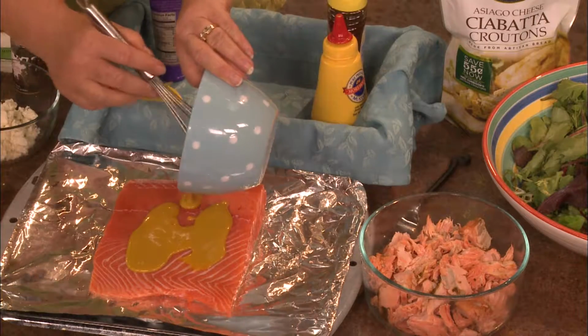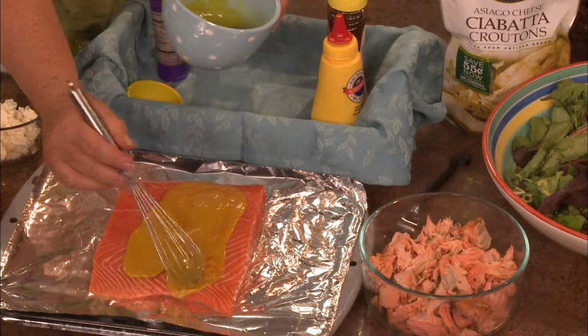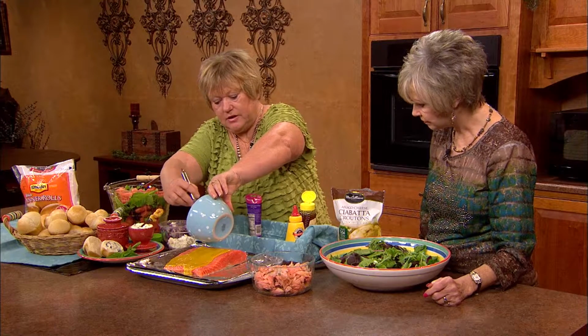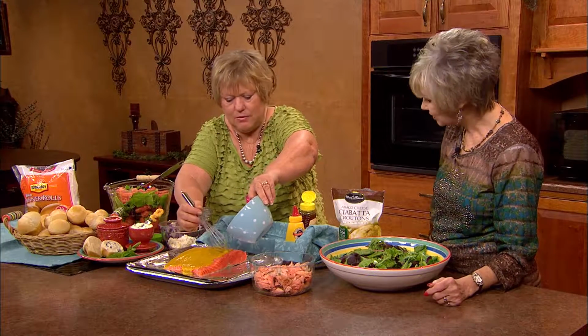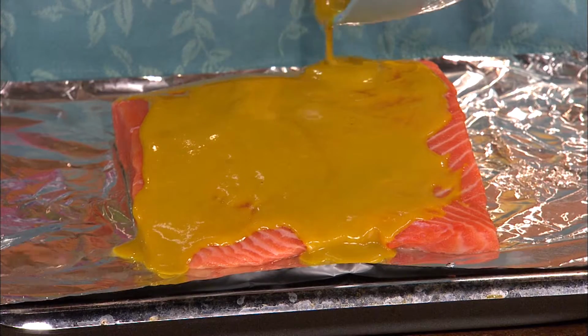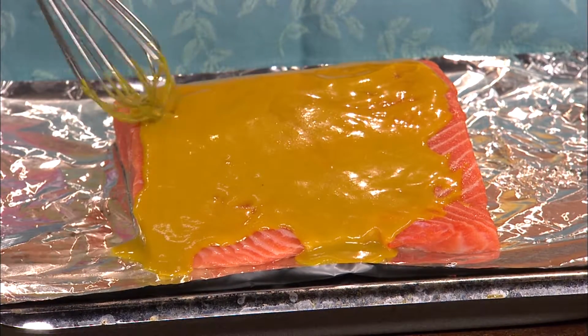Do you have any other special suggestions once you make this honey mustard recipe? What else have you tried? I've done this with chicken, pork. Oh, that would be good and kind of different. Pork tenderloin or something, that would be good. So honey mustard, like I said, can go on a lot of different things that we would put this on.